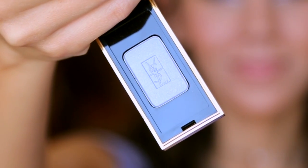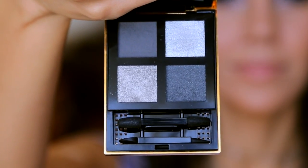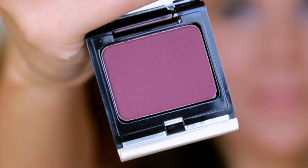I grabbed a YSL shadow in number 10. Again, gorgeous. I don't know why I keep holding these up to my eyes like, look, it's eyeshadow. But okay, it's a single eyeshadow from YSL. Love it. This is the Pure Chromatics in number 12. You can use these shadows wet or dry. I grabbed this single from Kevyn Aucoin. It is number 109. I just thought it was such a rich, gorgeous color. It'll be perfect for fall.